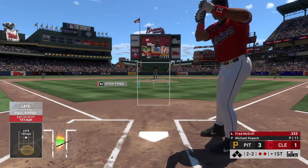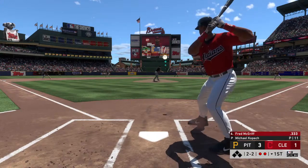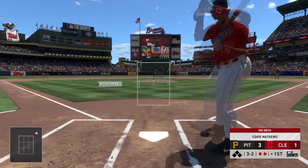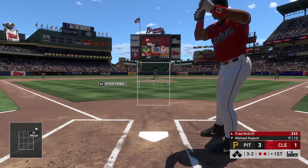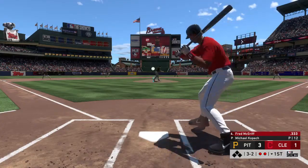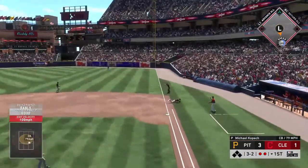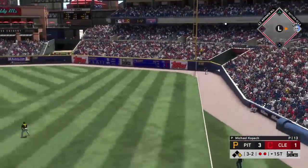Fouled off. And it's a full count, 3-2 to Fred McGriff. If you're at the plate right now, you have to realize who's on deck. I guarantee you something's over the heart of the plate. You have to be aggressive in the zone right here. A dive, but he can't knock it down. It's through for a base hit.